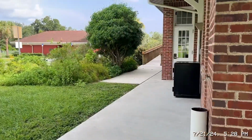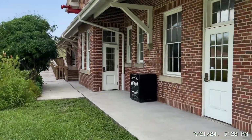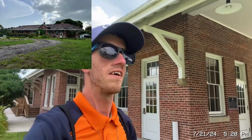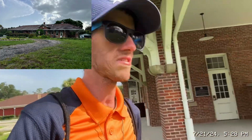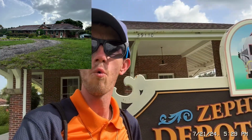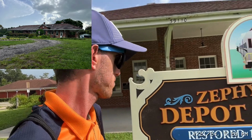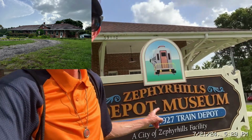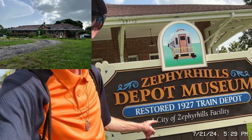There's nothing inside, really. It's all storage. It's not an actual railroad museum, but there is a lot of history behind this railroad depot. And like it said, it became Depot Park back in 1997. That's when it was, and it is a historical landmark. Uh-oh. Looks like it's about to start raining. I may want to take cover here, but here is the Zephyrhills Depot Museum. Restored 1927 train depot. A City of Zephyrhills facility.